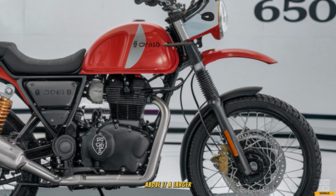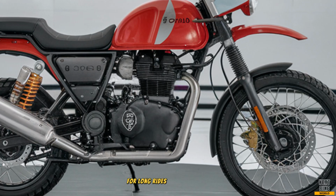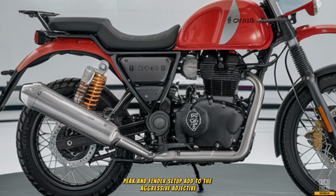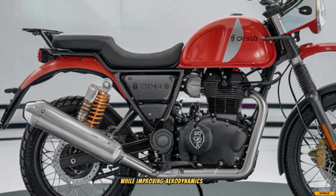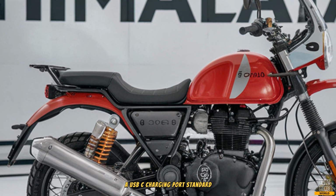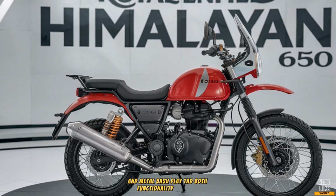Above it, a larger adjustable windscreen offers improved wind protection for long rides. The redesigned front beak and fender setup add to the aggressive adventure stance while improving aerodynamics and spray protection. A USB-C charging port, standard handguards, and metal bash plate add both functionality and flair.